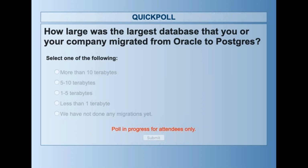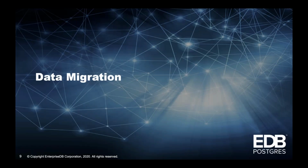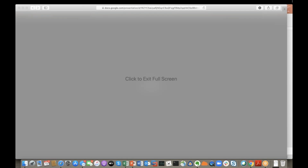Still have some people actively voting, so we'll give it a few more seconds. Okay, looks like just about everyone has had a chance. So I'm going to close it out, and then we'll share. What does it look like? There we go.